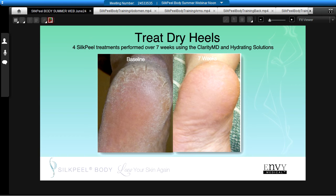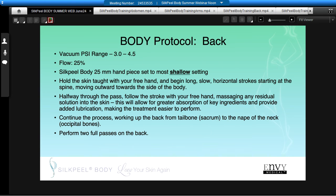Moving on to looking at treating solar lentigos on the chest, hyperpigmentation. You can see here that after 8 weeks, after just 5 SilkPeel treatments, done once every 2 weeks, with the Lumixal solution, you can definitely see huge difference there in this patient's solar lentigos, certainly on the chest area. So again, just speaks volumes as to how efficacious the SilkPeel body treatment is for other body parts other than the face as well.